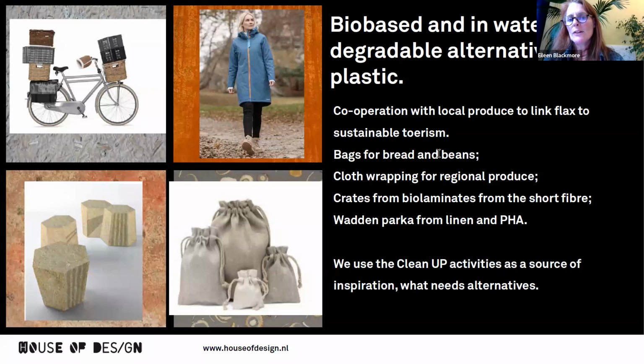The bags for bread and beans, so you can do shopping without packaging, but also interior products. But finally also, instead of the sweater, to have an outdoor coat, because we always have wind in the northern part of the Netherlands, to keep us warm. We will try to create this parka.